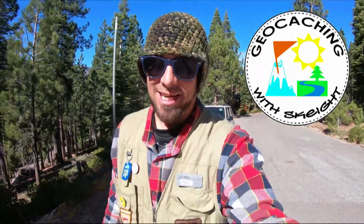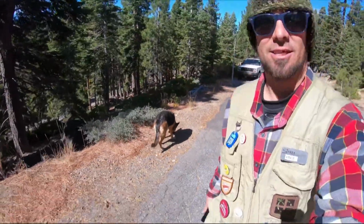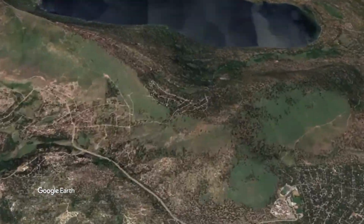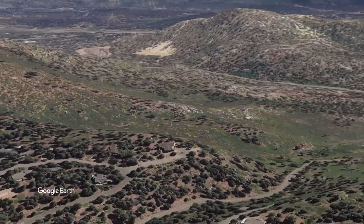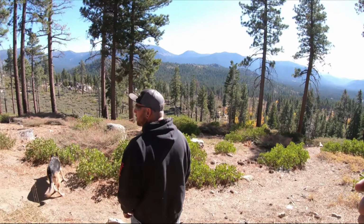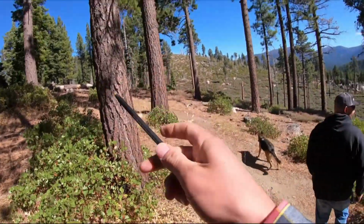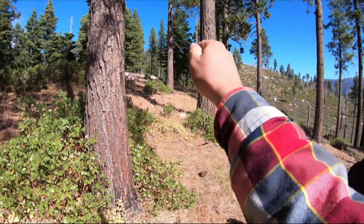We're going on a geocaching mission today. We've got a little loop around Tahoe Mountain area. Oh yeah, Shasta's here too. I'll show you on the map, on the digital picture breakdown. Down the trail, this is our area for the day. We're gonna follow this trail system, zigzag up to the peak.